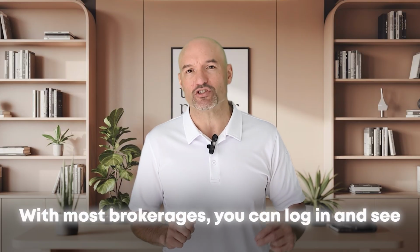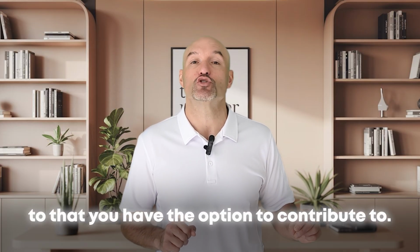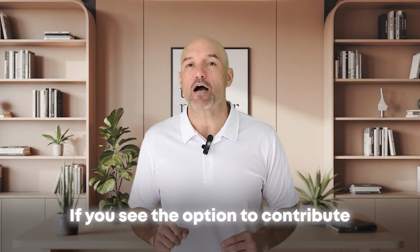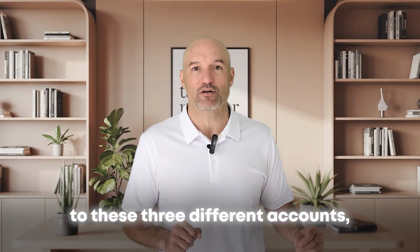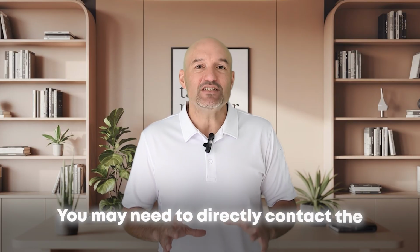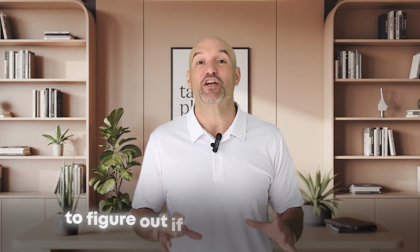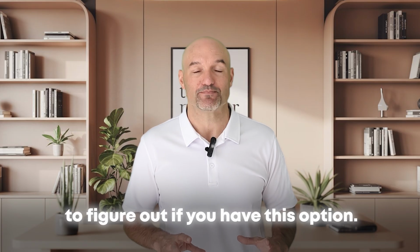With most brokerages, you can log in and see the various accounts that you have the option to contribute to. If you see the option to contribute to these three different accounts, you can do the Mega Backdoor Roth. You may need to directly contact the brokerage that custodies your 401k to figure out if you have this option.